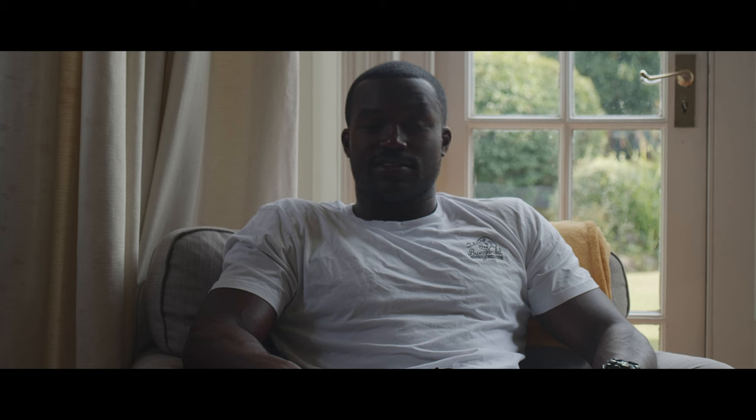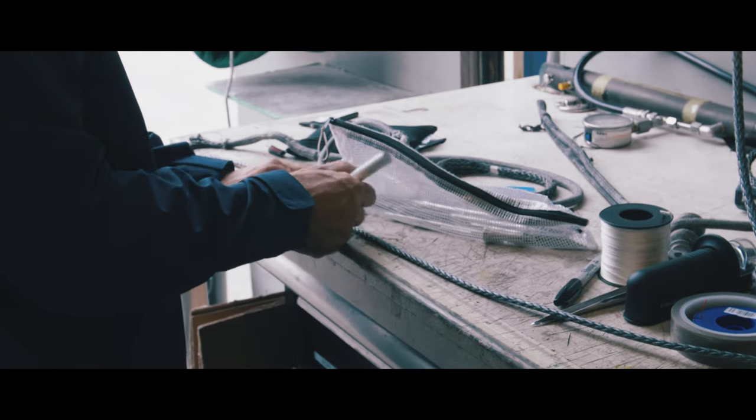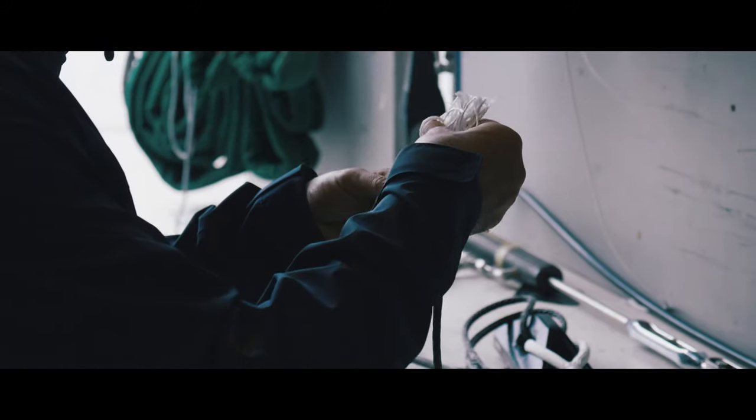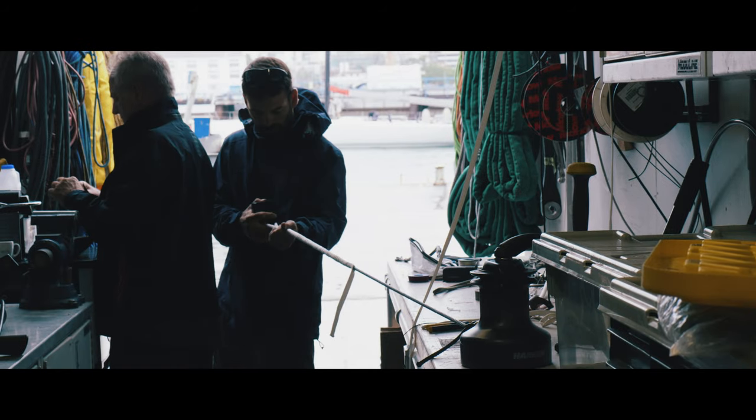Danny's done a lot of rigging, so we're making new halyards, new tack lines, new rope anchor pretty much, and just servicing, making sure everything's ready to go. And I'm pretty sure we're not going to have any breakages, knock on wood.